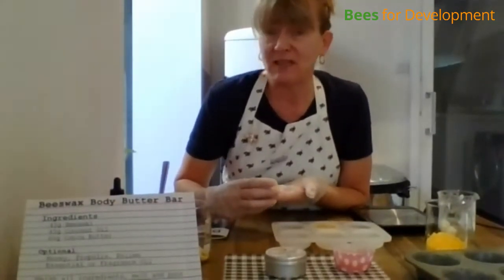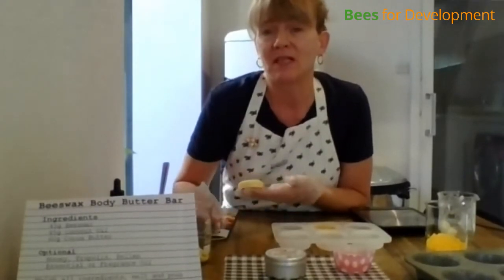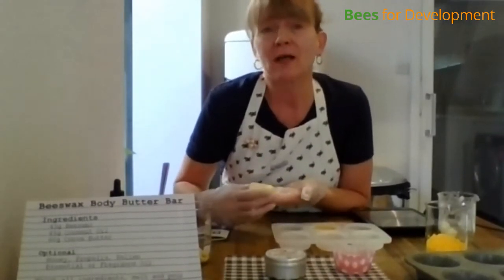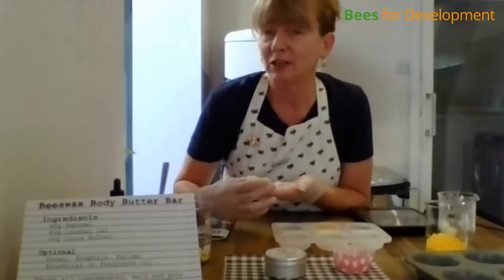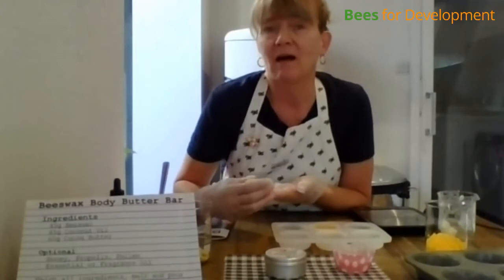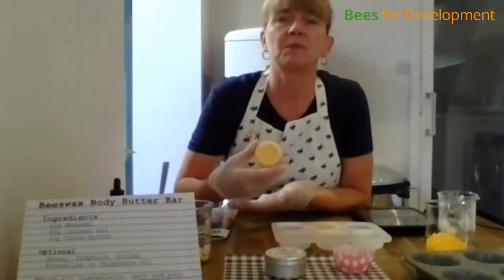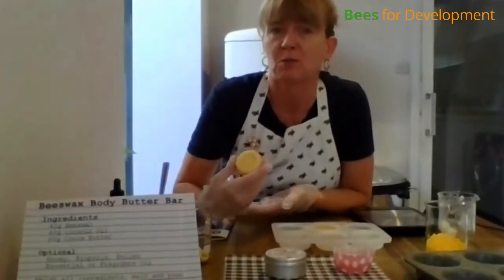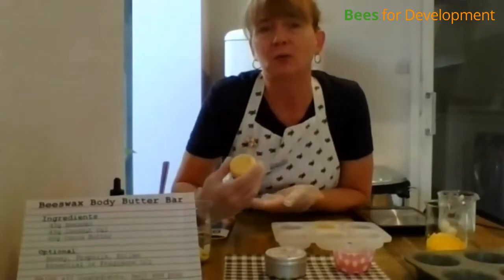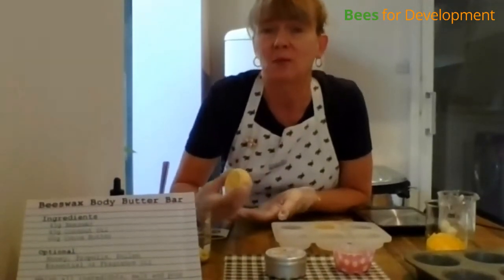And indeed, in somewhere like England, where we have the seasonal temperatures, you might want to add a little more beeswax in the summer and a little less in the winter. But very, very easy to make and something that can be sold alongside your honey and your other beeswax products as a value-added product anywhere in the world without any special equipment.